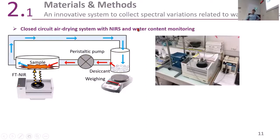We developed an innovative system that allowed us to collect the spectral variations that were related to water variations, both to evaluate what the moisture content effects are, but also to test some new methods to build models. It consisted of a closed circuit with an air drying system where air is dried by a desiccant. Through the dried air, the sample can be dried in about two to three days, depending on the substrate. Along the drying, thanks to near infrared, we collected the spectra from under the sample. And the desiccant was also weighed in order to evaluate the loss on drying, so the amount of water that was extracted. From this, we could estimate the dry matter of the sample with its spectra.